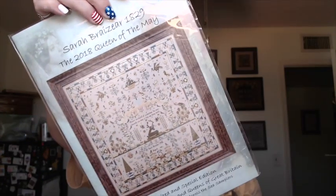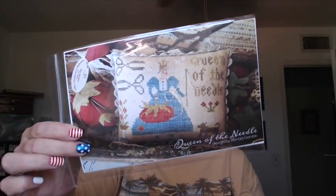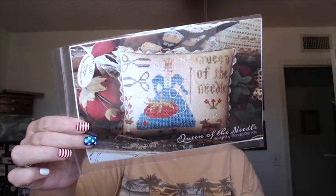So the first thing I got was Sarah Brazier, Queen of the May. This is huge. I don't anticipate actually stitching the whole thing, but I do like a bunch of the motifs in the sections of the sampler, so I may pull those out and do some smaller items. So I got that, and then I also bought Brenda Gervais, Queen of the Needle, and then just some floss.